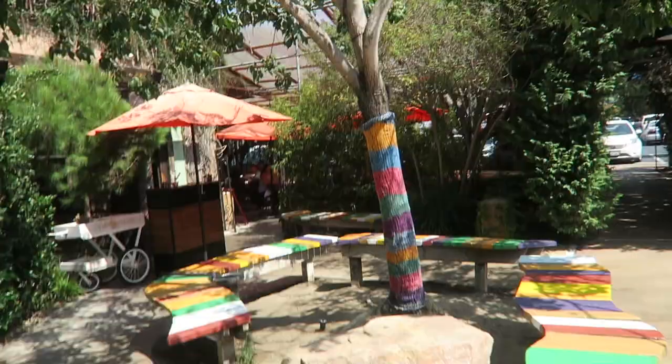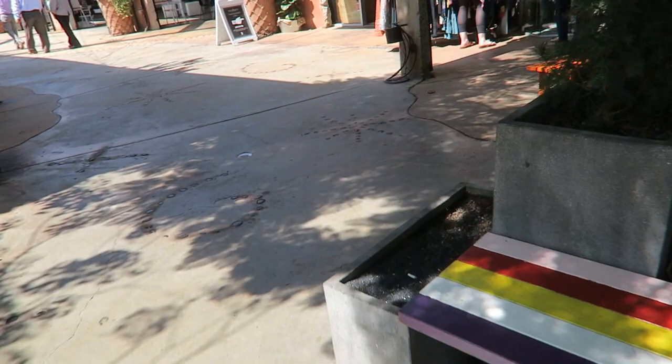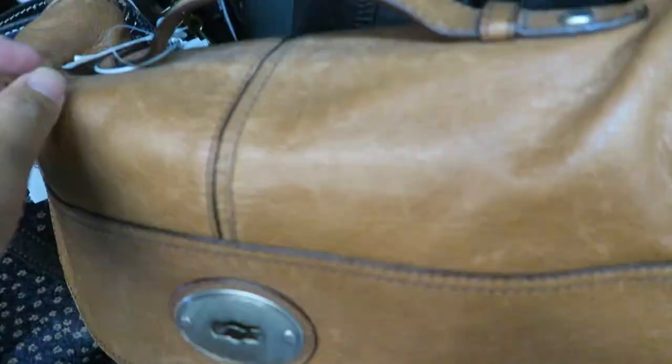The sun's out. It was really overcast earlier and cold, but now it's warm and sunny, so let's go inside. I'm excited. So let me show you guys how this place looks. It's really, really cute. Look at that. That shoe store is really popular. And here's Buffalo Exchange. They have so many cute Fossil bags.